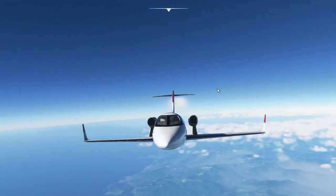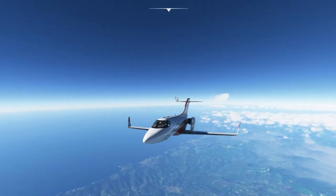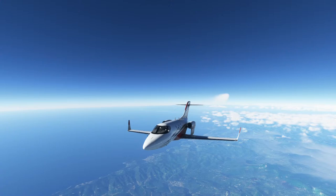And the biggest pain in the ass of the HondaJet is that it doesn't really have the APU. So, since it doesn't have the APU, it's getting hot or cold inside.